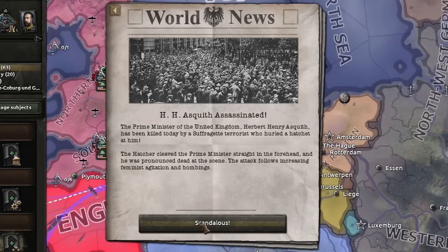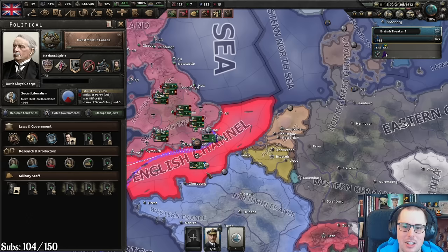The Emperor is dead. The hatchet cleaved the Prime Minister straight in the forehead and he was pronounced dead at the scene.